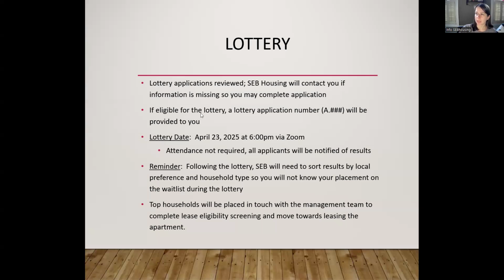So once you send in your lottery application, if you're found to be eligible, you're going to get a lottery application number, and it's going to be in the form of a series of numbers. And that's not a ranking of any sort at this point. It's just a confirmation of your lottery number. It's an anonymous identifier that's going to be used in the lottery. So we're not counting you, we're not yelling out your name during the lottery. So if you're the very first person to be approved for this lottery, your number is going to be A.001, for example. That email is also going to confirm whether or not you applied for local preference.